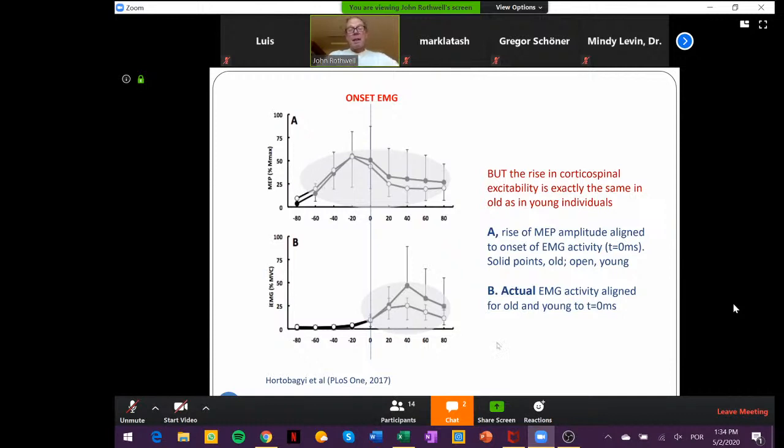And it means that the difference in reaction time isn't due to changes in the rate of rise of excitability in the motor cortex. It's to do with something else. In other words, it's rather nice as an older person to know that my motor cortex at least is doing pretty well. It's other parts of the brain that have slowed down, not my motor system.